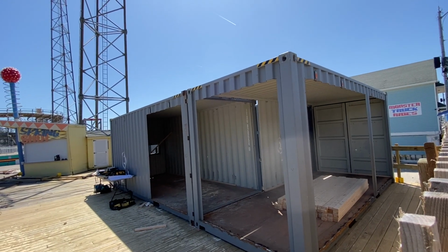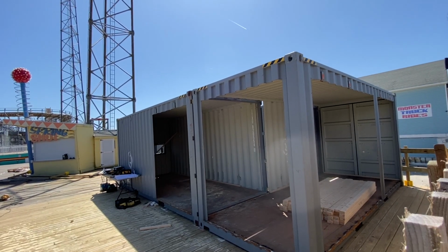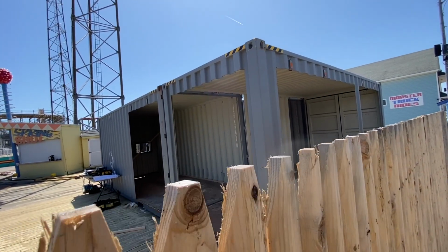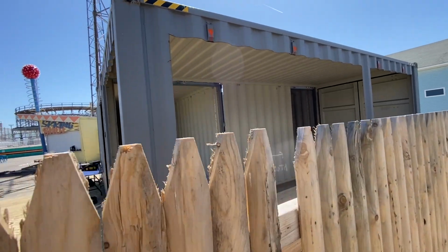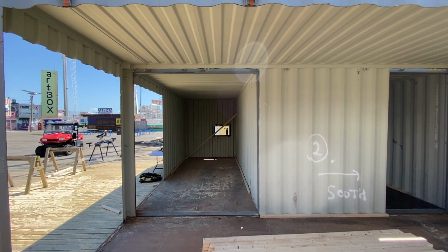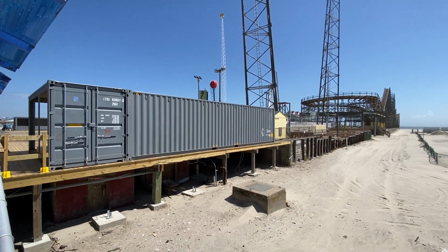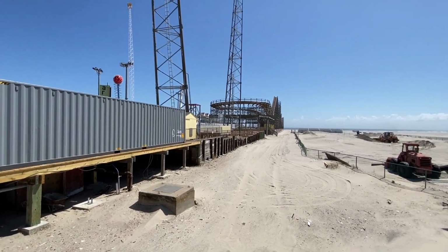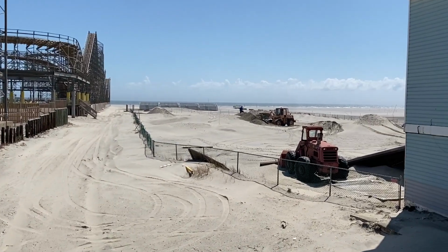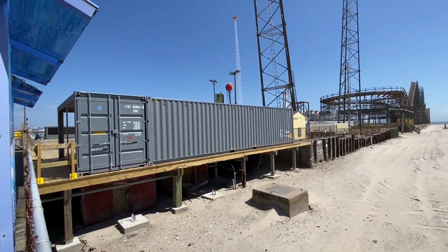Someone's asking me, are they going to include that original photo with Frankie Avalon? I have no idea. Good question. And here's the other side of the container. There's Adventure Pier. This is the sand they were moving. You probably hear it on my microphone. So we do have the seagull with us. It's a little bit windy, but let's get in the sky.